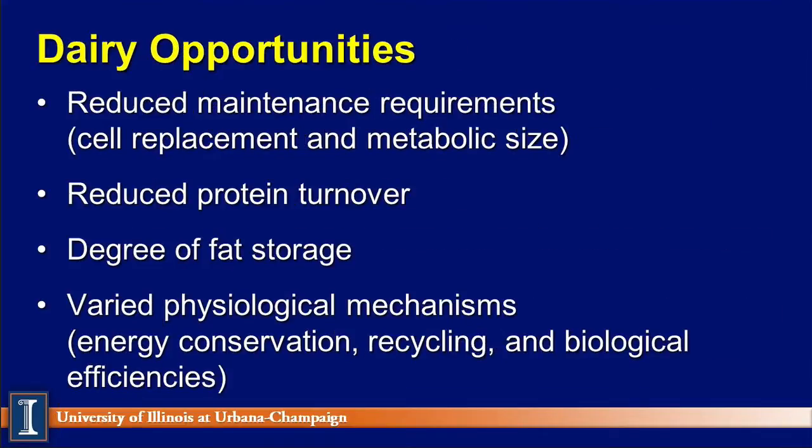Now, are there opportunities? And this excites me. I think some of our nutritionists online will get excited. Is there a way that we can reduce maintenance requirements? In other words, instead of having to spend 10 Mcals per day for a Holstein, can I spend 7 for a Jersey? That's metabolic size. What about cell replacement, meaning that cells have to be worn out? You do that every day as a human. We do that as cows as well. What about reducing protein turnover in the cow? Can we slow that down? So therefore, I can devote more amino acids to productive functions.